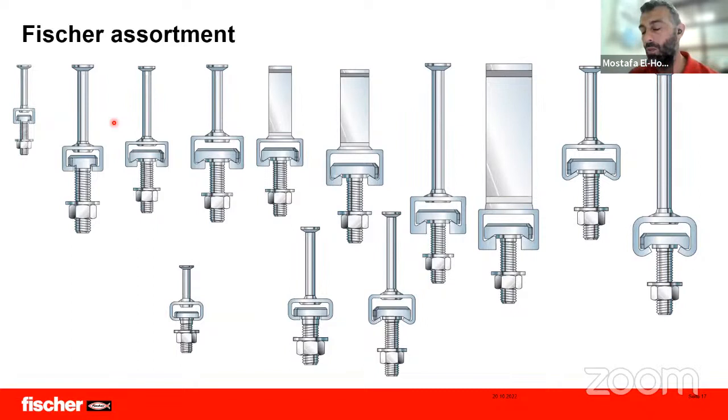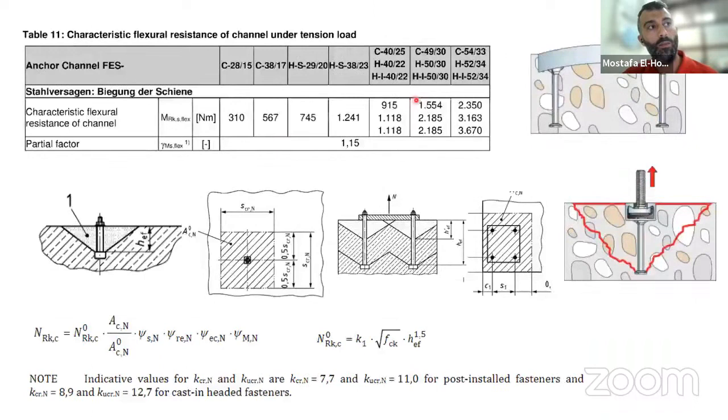So we have all the ability to make non-standard lengths, or if in some application we find that we need to add more anchors to the casting channel, this is also not a problem, you can add. So if there is an application which requires a non-standard item, depending on some special condition in the site, we can do it, but we have to know at least 3 months in advance. So it should be in the design stage. Okay, thank you.